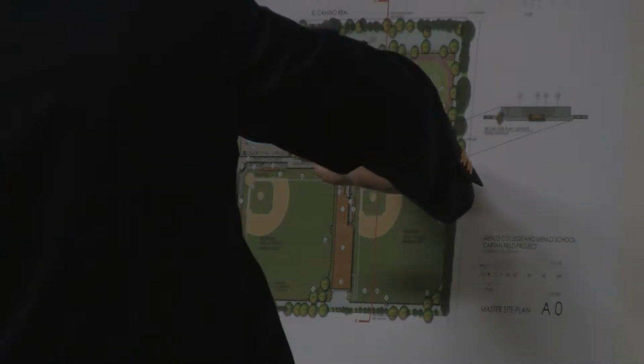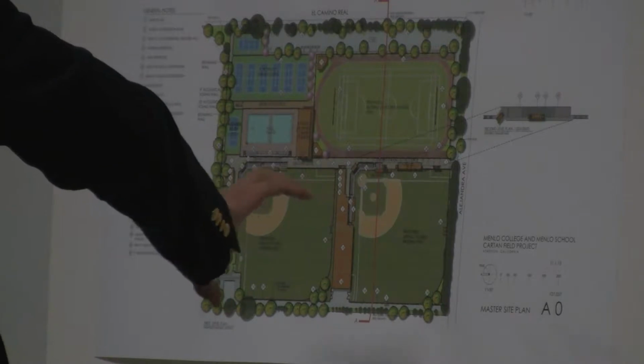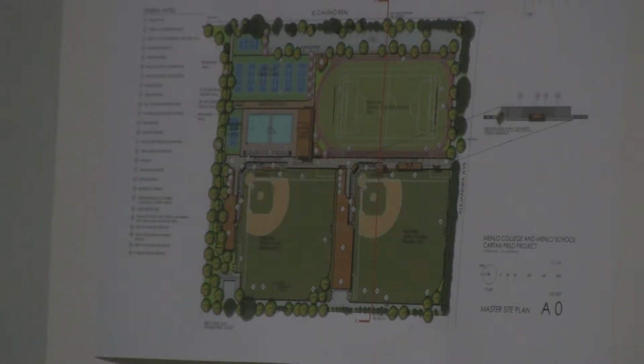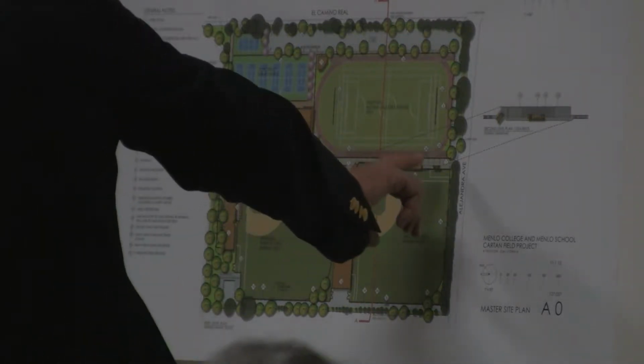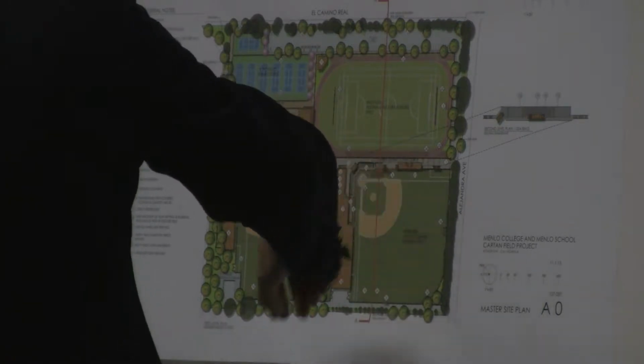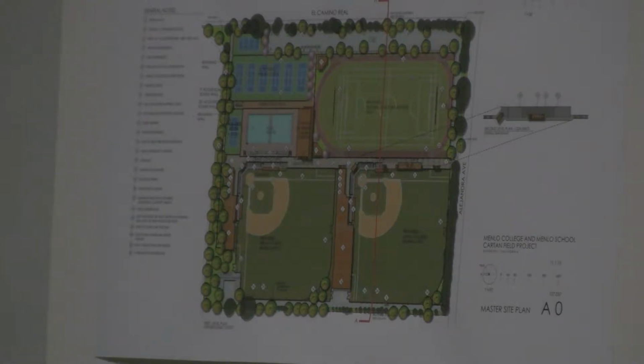Immediately on your left is the college baseball field, which will stay largely as it is today. It will stay at the same elevation and in the same location, but we propose to wrap around that field an improved grandstand experience. That grandstand will accommodate 326 people at this point.